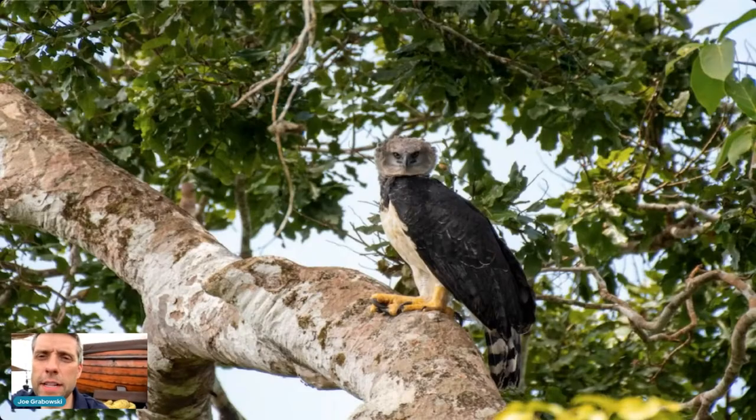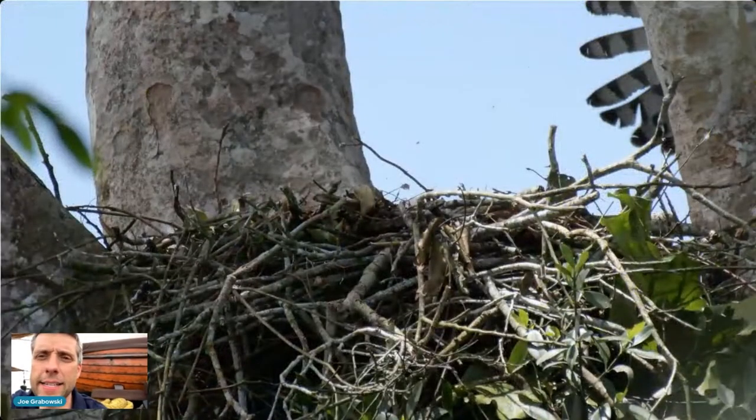And then I think I have a little video clip here of one of the eagles coming back to the nest. And if you look carefully, you can see the little baby pop up to see if there was any food that came back to the nest.